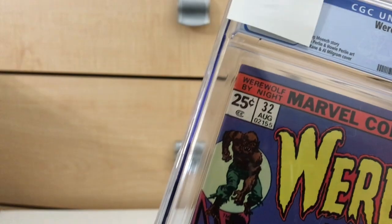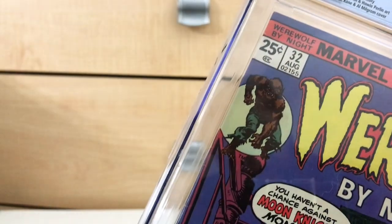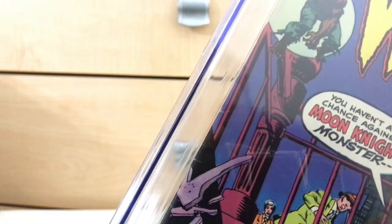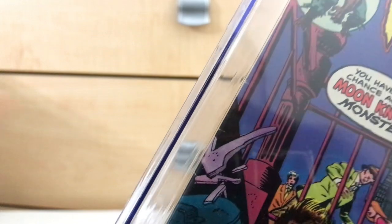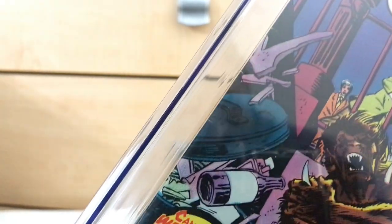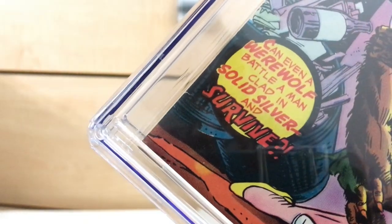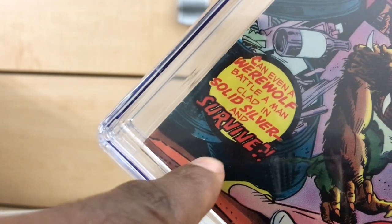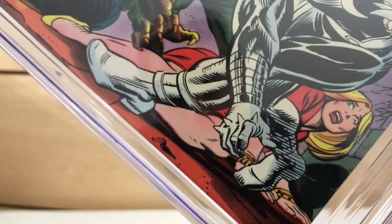What are we seeing? I like this book. It's solid. This is a solid copy. Look at this. Look how beautiful this is. I could have sworn these ticks weren't there before. I don't know. Whatever. But yeah, is that a little bit of a fading spot? I don't know. We'll see.